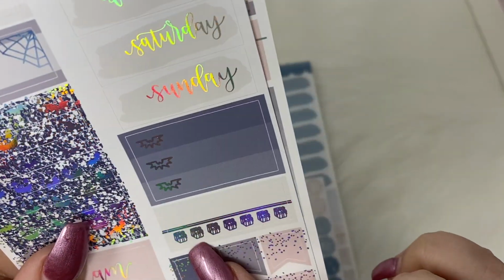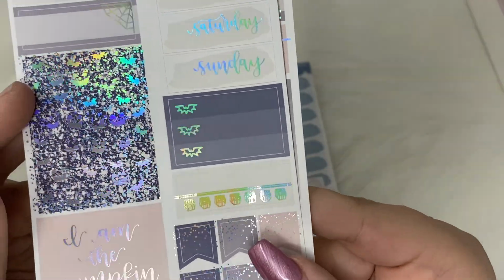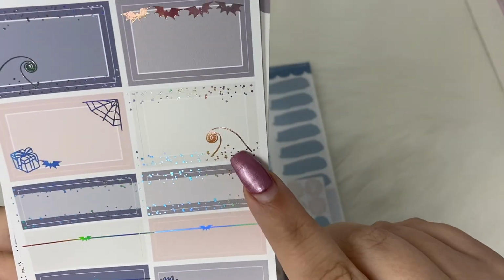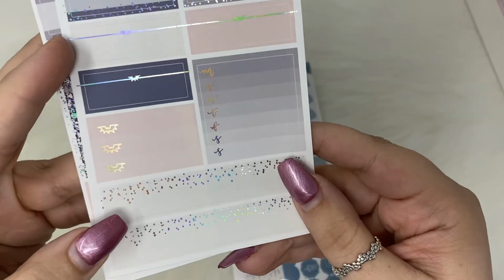Oh, I never even noticed the little presents on the habit tracker. That is so cute. And bats on the checklist. I love this one. She did such an amazing job. I love it.